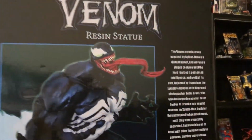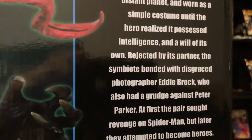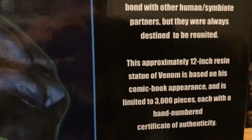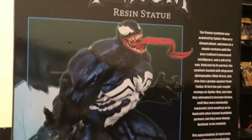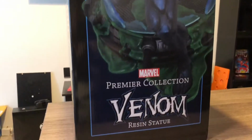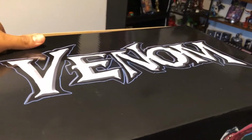Alright. The Marvel Collection Risen Statue gives you a little story. Venom was acquired by Spider-Man. Alejandro. Box is kind of thin, but really don't care about that. Okay. And the other adjacent side. And front side again. Seems like a good piece. Here is the top.